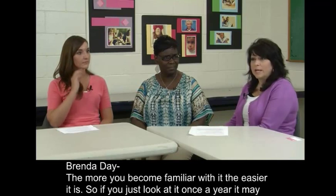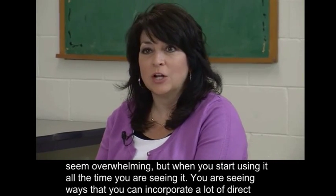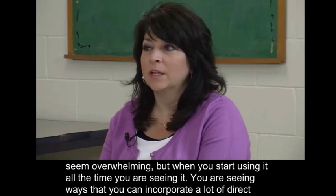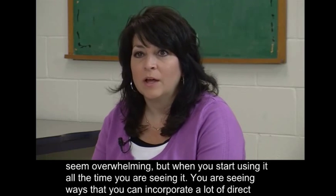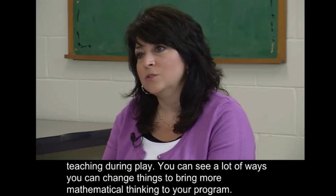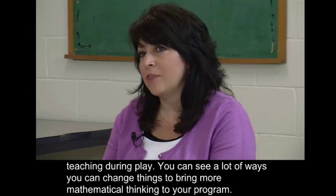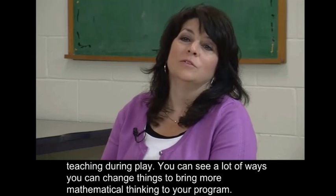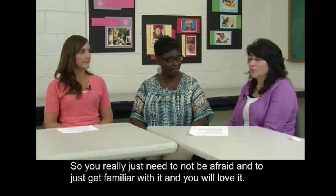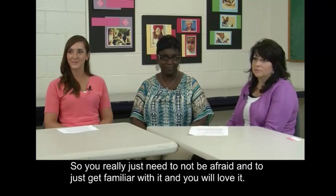If you just look at it once a year, it may seem overwhelming, but when you start using it all the time, you are seeing it. You are seeing ways that you can incorporate a lot of direct teaching during play. You can see a lot of ways you can change things to bring more mathematical thinking to your program. So you really just need to not be afraid and just get familiar with it, and you will love it.